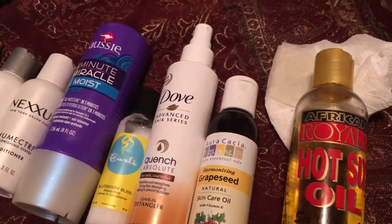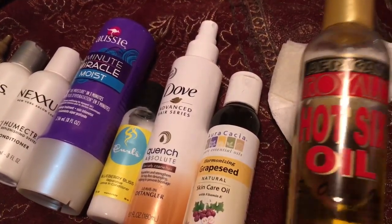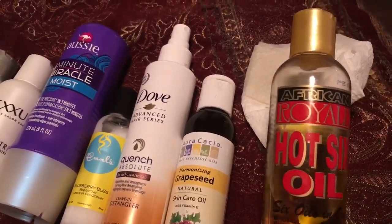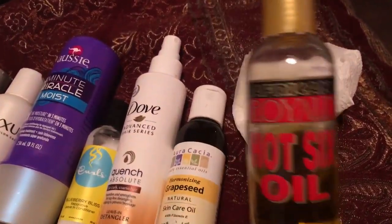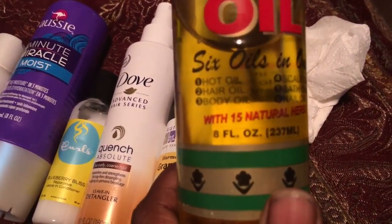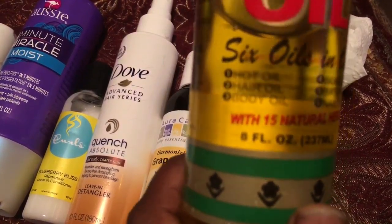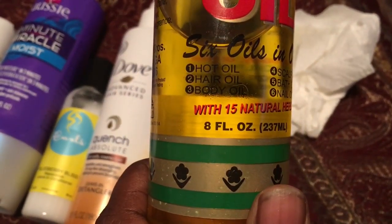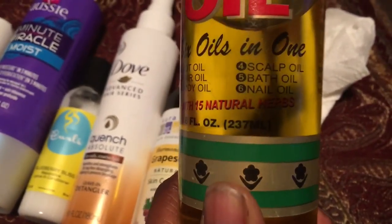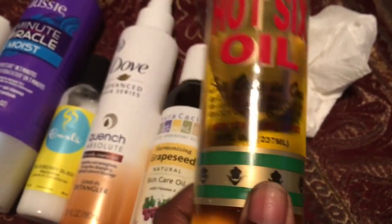Then I'm gonna use my hot six oil. It's on this little tissue because for some reason this lid is not where it should be. So when I lay it like this, it leaks a little bit, but I have another one, so I'm not really stressing. But this is my old school. My mom used to use this on my hair when I was a kid, and it's good for everything. I don't know if y'all can see that. Let it focus. There we go. It's good for hot oil treatments, hair oil treatments, body oil, scalp bath, nail. It has like 15 herbs in there.